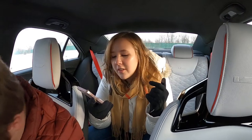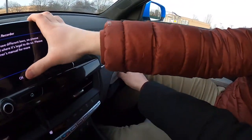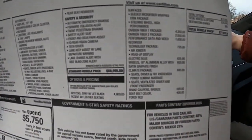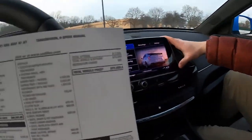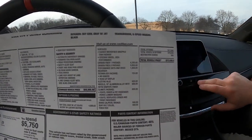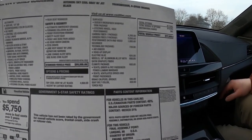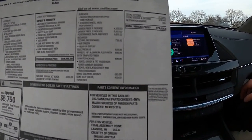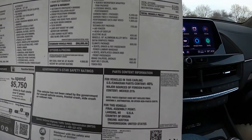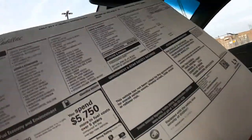And the Pittsburgh Man also says, all those things that they cut and couldn't even throw in a fifth seatbelt in red for free. Trust me, Pittsburgh Man, none of it is free. Because this car has about $20,000 worth of options on it. You start out at $59,000. You have to pay for the Sky Cool Gray with Jet Black accent with leather seating. I assume that's all the interior stuff. It's a suede microfiber wrapped trim package, the steering wheel, high performance, carbon fiber one, carbon fiber two, the performance data and video recorder, technology package, Electric Blue paint, the wheels, the climate package, which gives you the ventilated and massaging seats. Oh, really? Neat. Bronze calipers, seatbelt color being Torch Red, $400. All that comes out to $77,000. That is a lot. Built in Lansing, though. That's cool. That really is very cool.